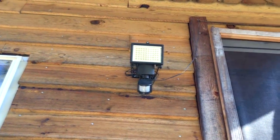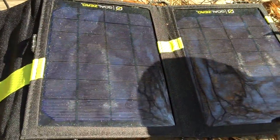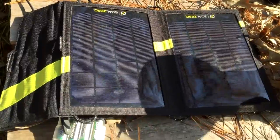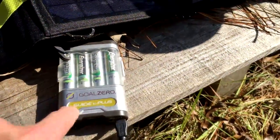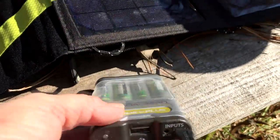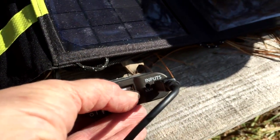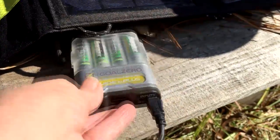Love that thing. Here's a little Goal Zero setup my son gave me for my birthday, I guess 2 years ago. It's a little 7-watt panel, and then the Goal Zero Guide 10 Plus, which holds 4 rechargeable batteries. Charge it by solar, and then it's got USB output, and it's also got a little flashlight on it. So pretty nifty.